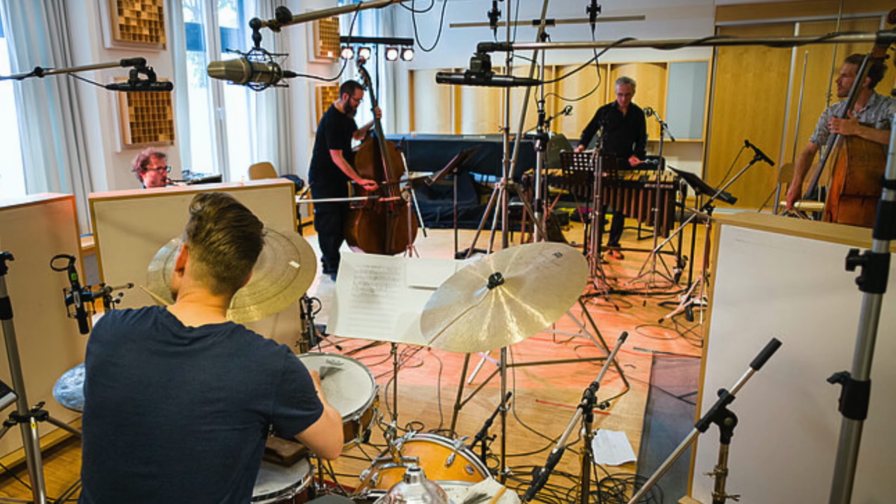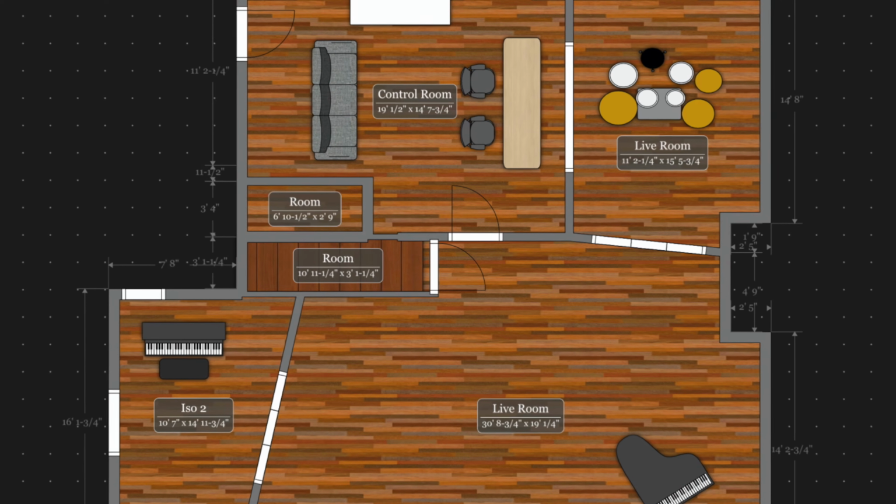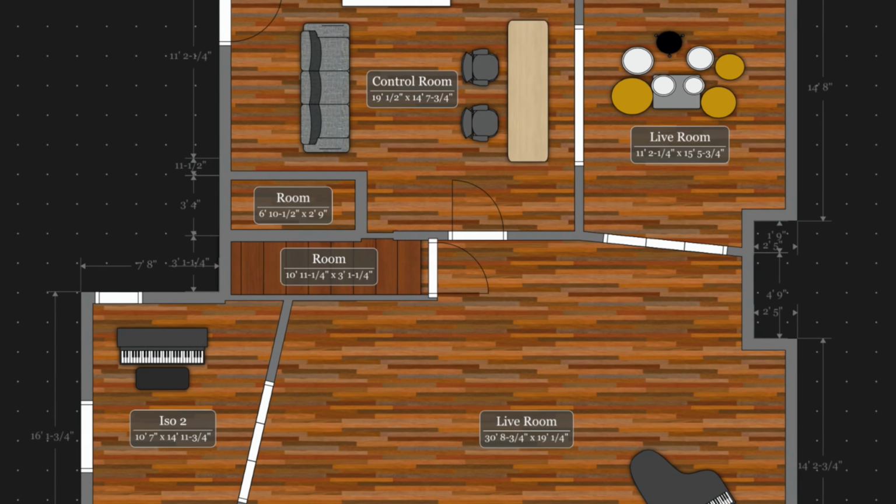My desire was to have the control room have sight lines to every location in the facility. And in my circumstance, I will have only 2 points of sight, that being ISO 1 and maybe a half of the live room.